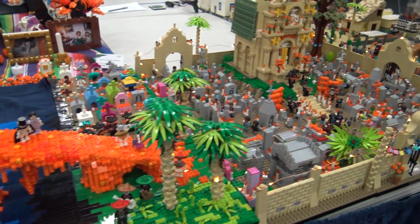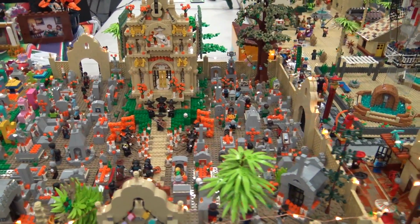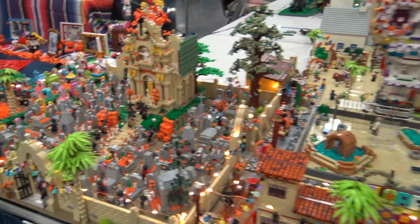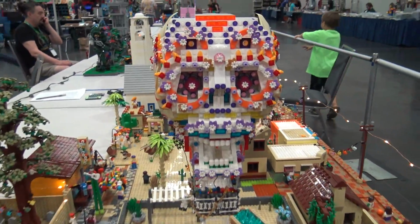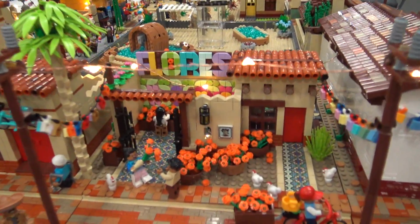So will this collaborative layout continue on into the future? Will there be other shows and places where you'll display? We're going to show it off at least once more over the holiday season in San Jose. And after that, who knows?